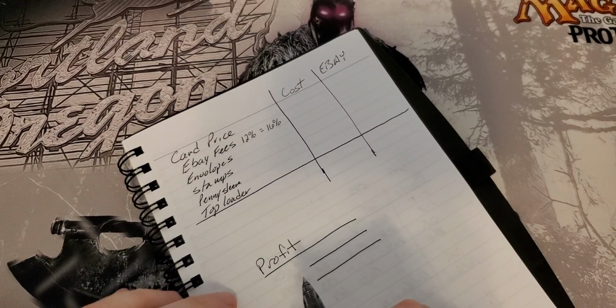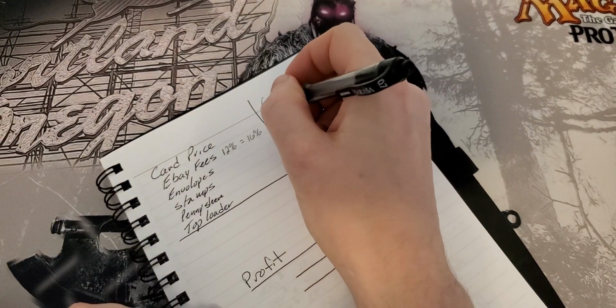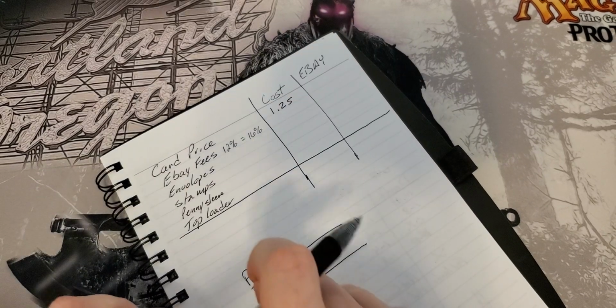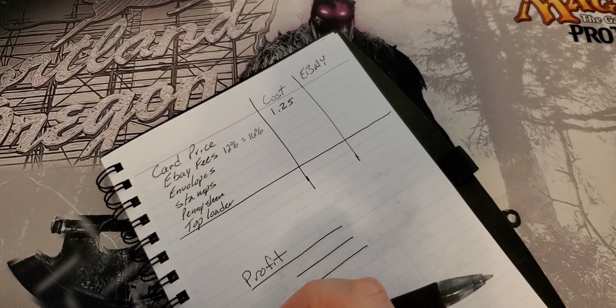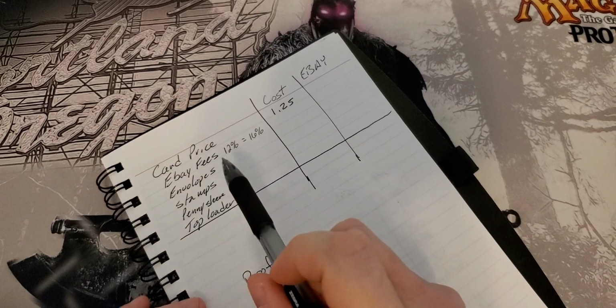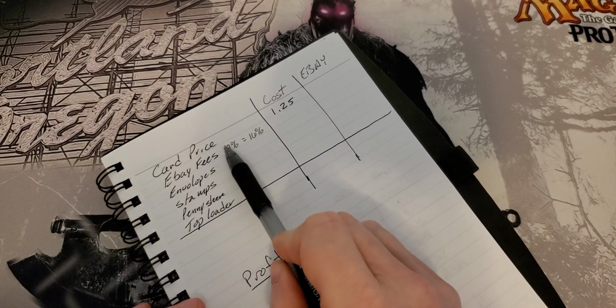So to get down to it, the first thing I've figured out on eBay is if you want to sell a card, the first thing you need to do is to make sure that that card costs at least $1.25 before you list it. That also doesn't guarantee it's going to sell, but the card needs to be at least $1.25 for you to make a profit. So let's start there. So on $1.25, you have your eBay fees. They're roughly around 12%, give or take, depending.